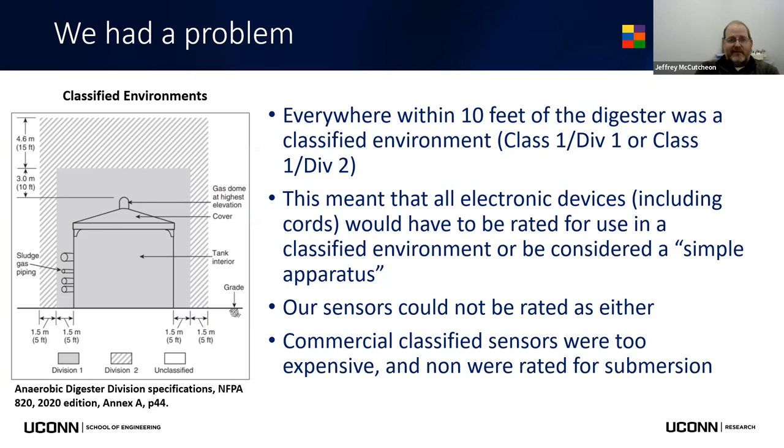Everywhere within 10 feet of a digester is what we call a class one div one environment, which means there's a risk of explosion if there is an unexpected electrical discharge. And we needed to be aware of that. Even though our sensors could likely be classified as what's called a simple apparatus, it was unlikely we would be able to get that designation during the course of this project.